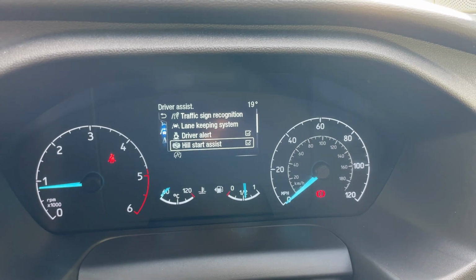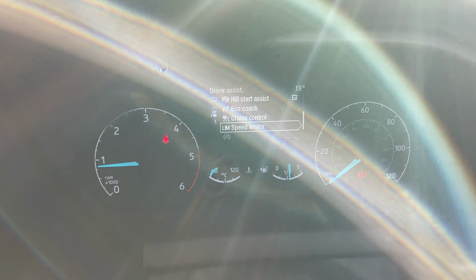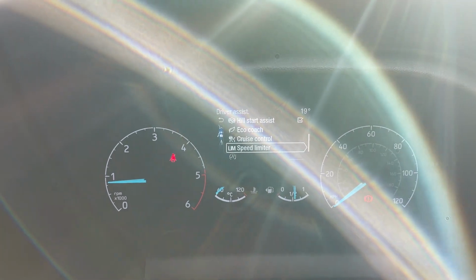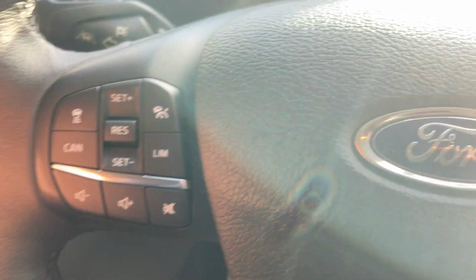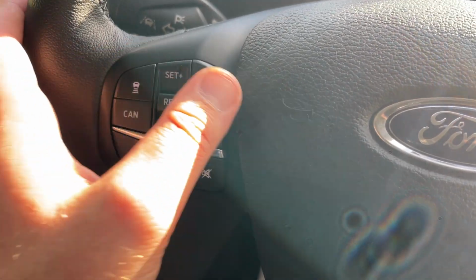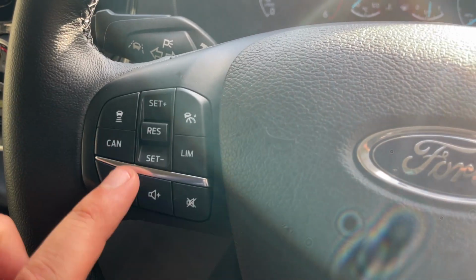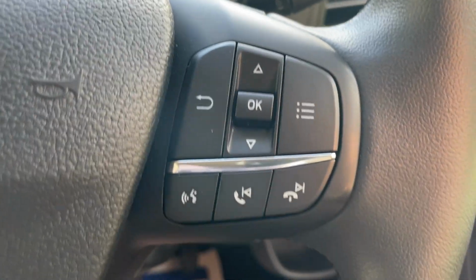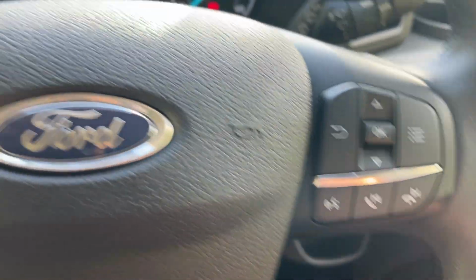Traffic sign recognition, lane keeping system, driver alert, hill start, eco coach, cruise control, and a speed limiter. Quite almost remember those off by heart now. So tons and tons of driver assistance software on board already. That links up with the adaptive and the cruise control functions on the left hand side of the steering wheel. So it's a nice convenient place to have them. This button here controls the distance, this sets the speed limiter, and that turns it on and off. Nice and simple. Media controls are just below that, and your phone connectivity is just to the right hand side of the steering wheel. So you've got one for your voice command, one for picking up and declining phone calls, and also to go previous and next song.